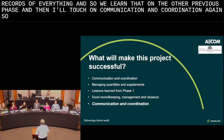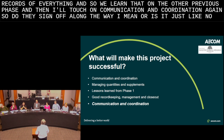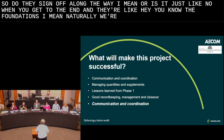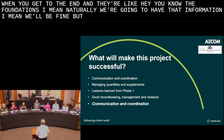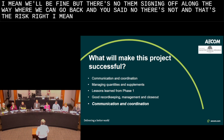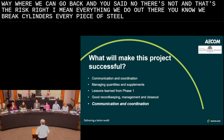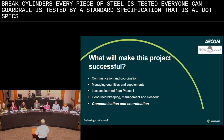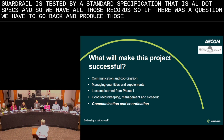Do they sign off along the way? Or do you get to the end and they say, hey, the foundations... Naturally we're going to have that information, so we'll be fine, but there's no sign-off along the way. No, there's not, and that's the risk, right? Everything we do out there, we break cylinders. Every piece of steel is tested. Every length of guardrail is tested by a standard specification that is AlDOT specs. So we have all those records, and if there was a question, we'd have to go back and produce those. But no, they do not sign off along the way.